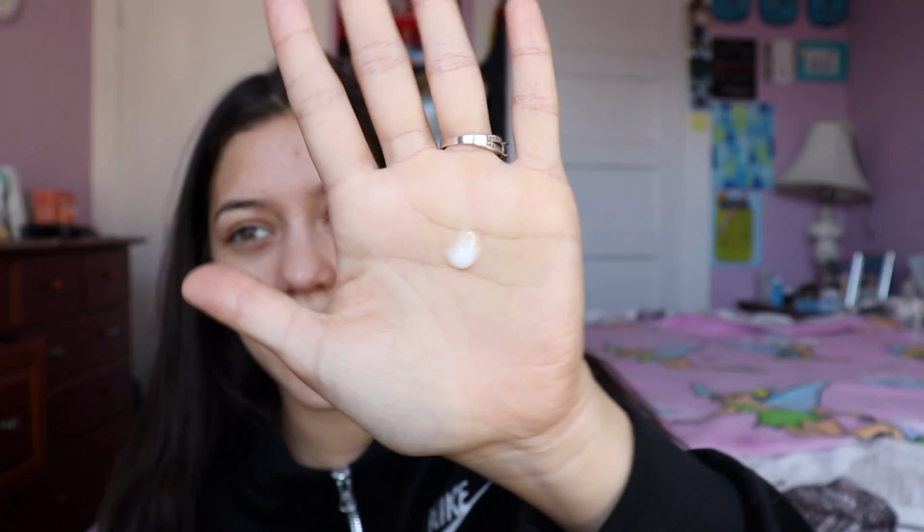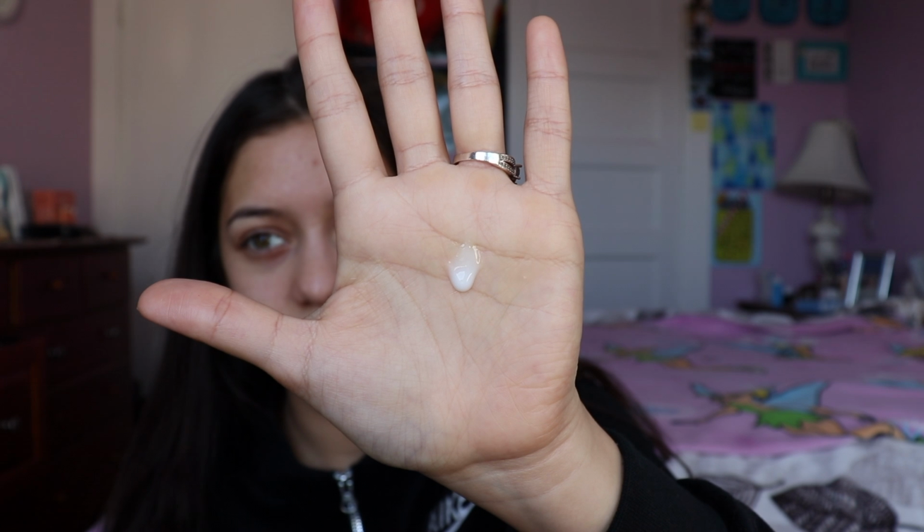Next, we're going to use the Smashbox Photo Finish Primerizer. And I'm actually really excited to try that because it's moisturizing and I really love moisturizing primers for the outside of my face. I'm just going to pull out a little bit. It looks like lotion, literally. And it's very liquidy because it's just seeping down my hand.